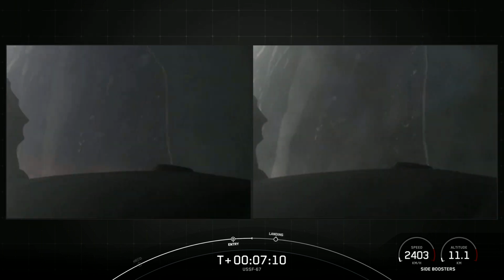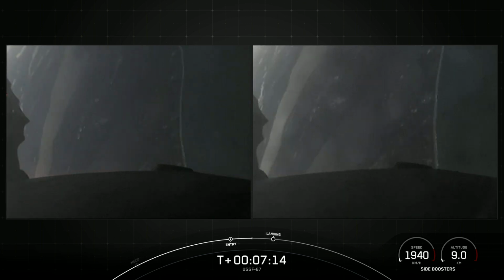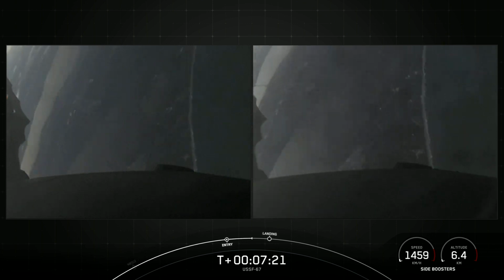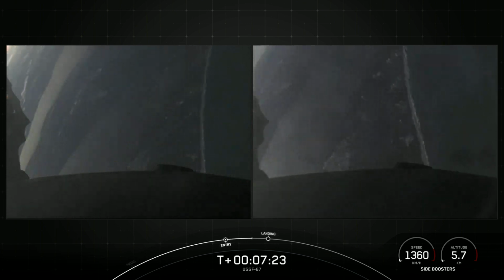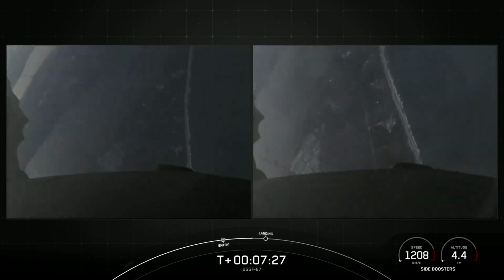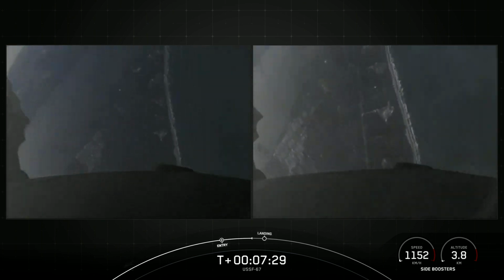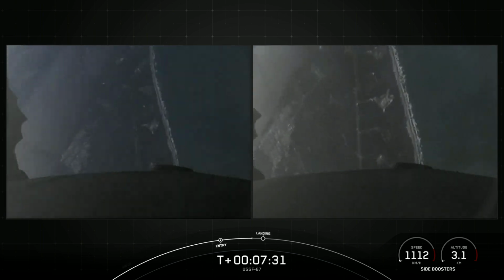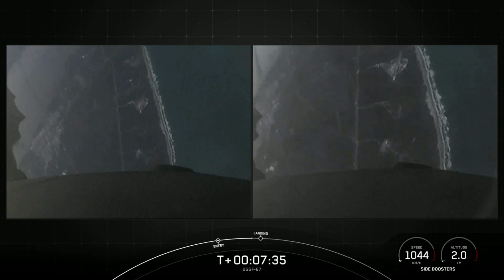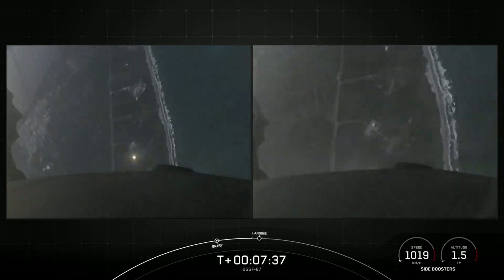The engines have about 190,000 pounds of thrust. So that is enough to slow the vehicle down just in time for landing. And you could see the coast of Florida in the background. Side boosters are transonic. Now that landing burn coming up here in just about 20 seconds or so. Landing burn will last about 20 seconds long. Again, we are scheduled to land on landing zone 1 and landing zone 2.